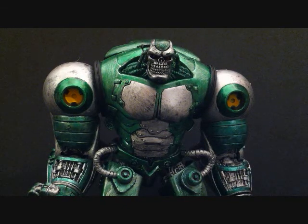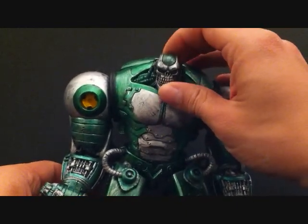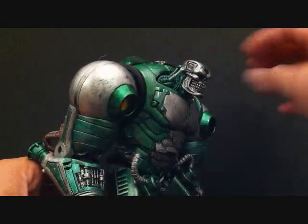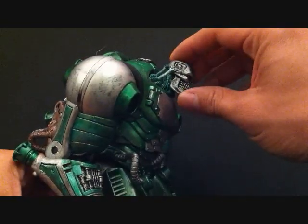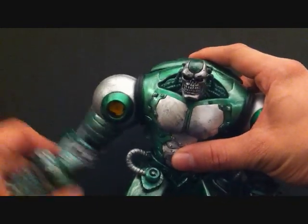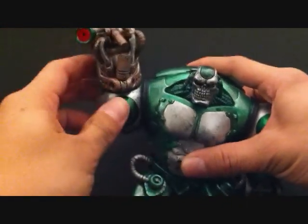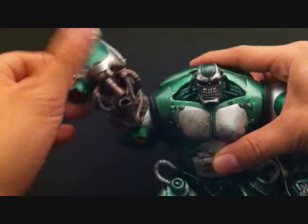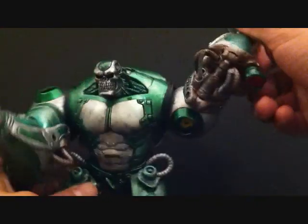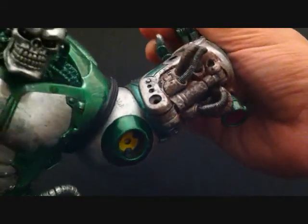A really cool figure. Now, in the way of his articulation, the head can go up and down. It can rotate side to side, but not too much due to the cables that are attached to his head. I don't want to force it, otherwise it'll probably break off. The arms do go in and out, forward and back. He can bend at the elbow. You can see all the cables he has right there on the elbow. It's got them on both sides. See all that? That is just crazy, just nicely detailed.